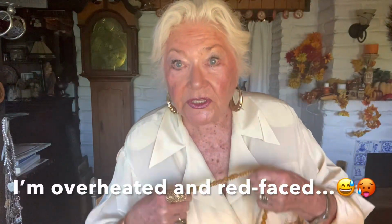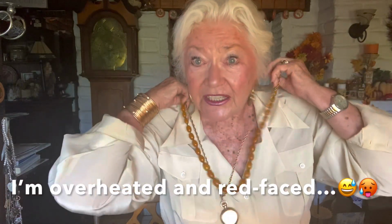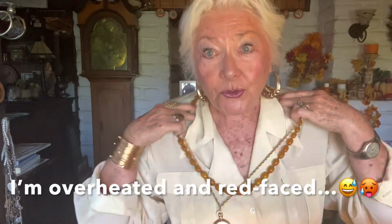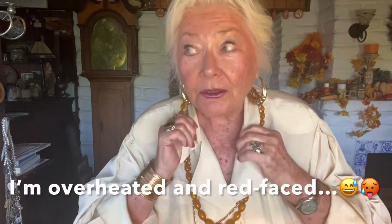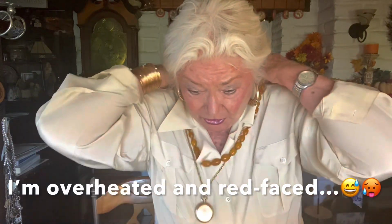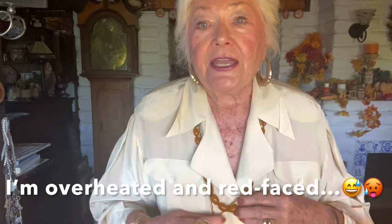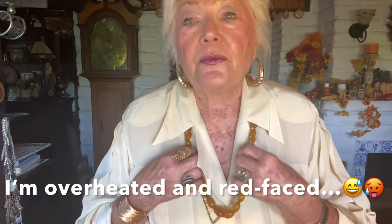I just went outside to check on the weather. And guess what? It was much too hot for that turtleneck, let alone the sweater. But I will be wearing or bringing the sweater. So I switched to a cream colored silk shirt, and I can still wear my amber necklace.